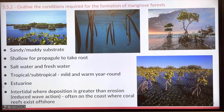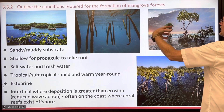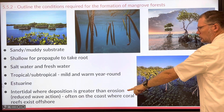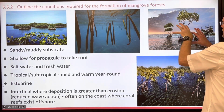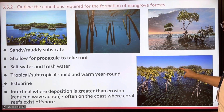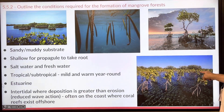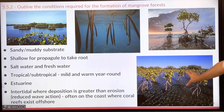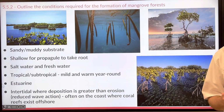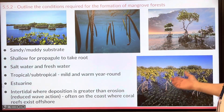So it's often on the coast where coral reefs exist offshore, because the coral reef out here is going to break up the incoming waves, protecting the shore from erosion, so that these plants can take root and start to spread, just like this. These were actually probably planted in this regular fashion to replenish some that was taken away. And you can replenish mangrove forests, you can replant them. There are actually programs here in Florida that you can volunteer for and go out and plant mangroves.